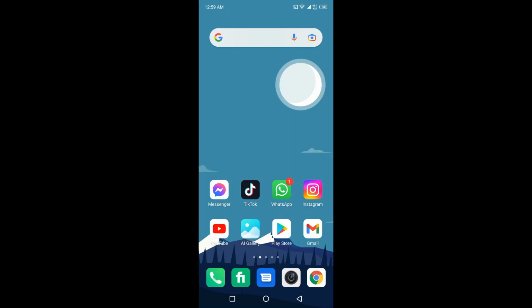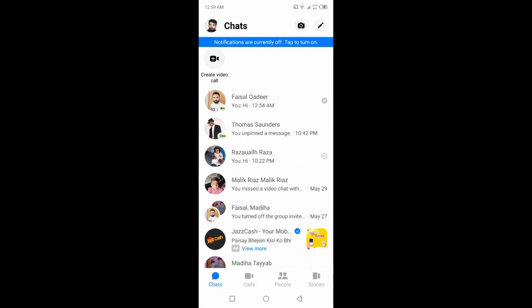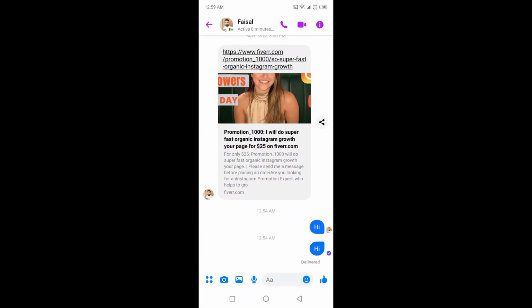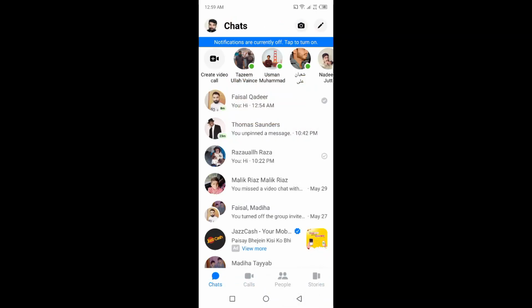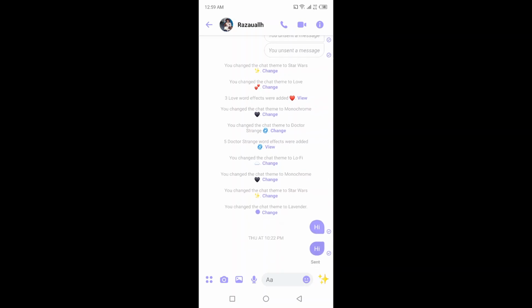The first step you need to do is to open Facebook Messenger and send a person a message. So you can see that I sent this person a message and the tick is fully completed. I am going to send also a message to another person, but here you can see that the tick mark is white from the internal side. It means that this person is ignoring my messages. Maybe he restricted me on Messenger, so that's why he is unable to see my message.